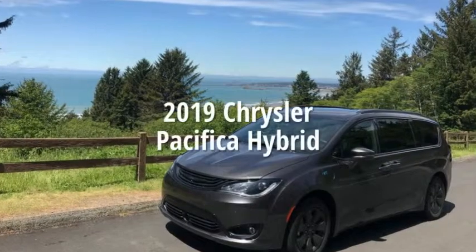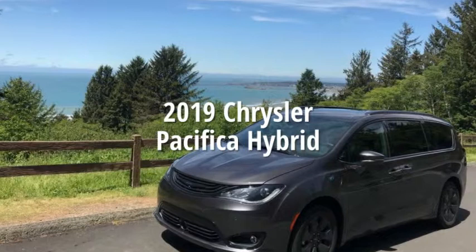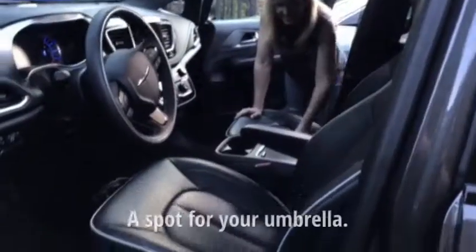So this is the 2019 Pacifica Hybrid, which is a minivan, but it's like a pimped out minivan, which makes it better than my minivan. I want to show one of my favorite features.